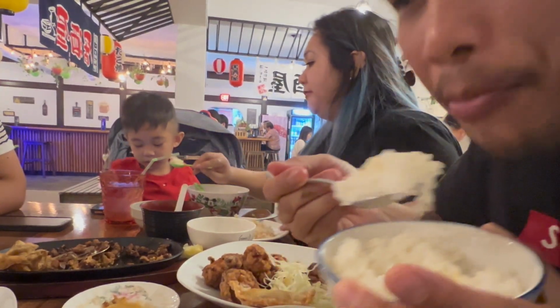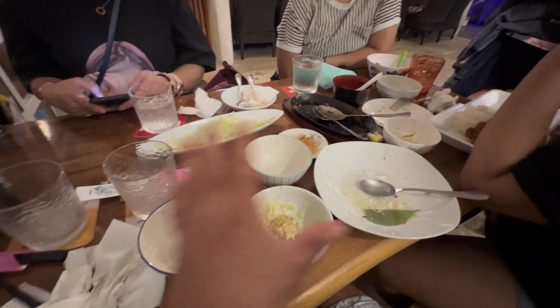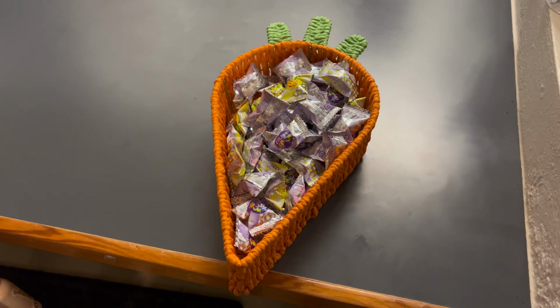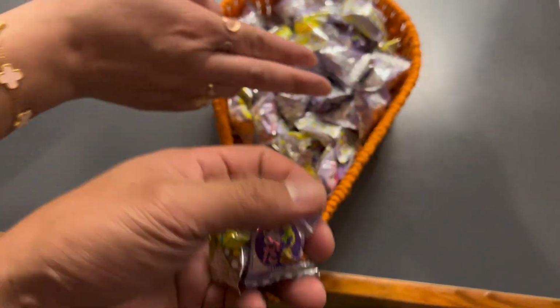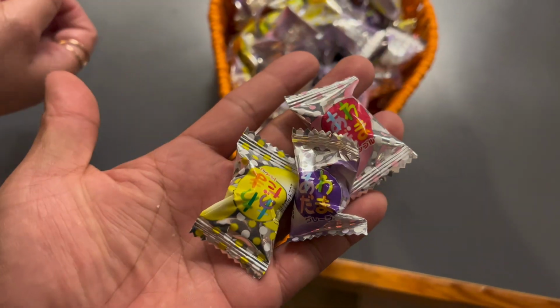Goes well with rice. All right, guys, we finished. Look at that. Such a crazy one. I love this place. They even have cool little candy snacks here. See? It's pretty cool. I'm not sure if there are other flavors. Strawberry, grape, and lemon.